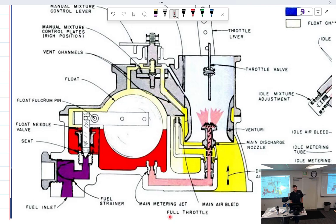Okay. So, fuel comes up through here, and the first thing it's going to see is a needle and seat and a float. And this is toilet bowl technology. You want to see what this looks like? Just go in the bathroom, pull the tank off, the lid off the back, and there you go. It's basically the same technology.